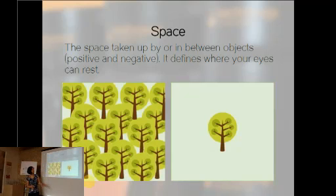As I mentioned here, it also defines where your eyes can rest. So if you're not working with graphics, if you're working with text, that's also in play. Not a lot of people understand that, but if you can imagine a Word document and there are margins, changing the width and size of those margins makes a huge impact on how your overall piece looks, because it defines where your eyes are going and where they can have a resting point. So keep those concepts in mind. And anytime I'm not clear with a concept, just shout and let me know.